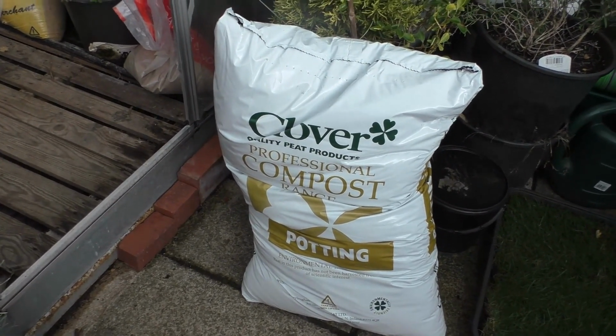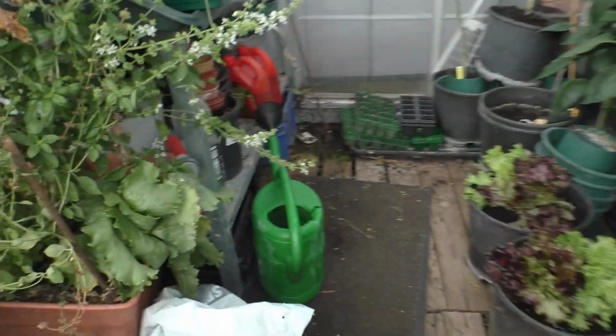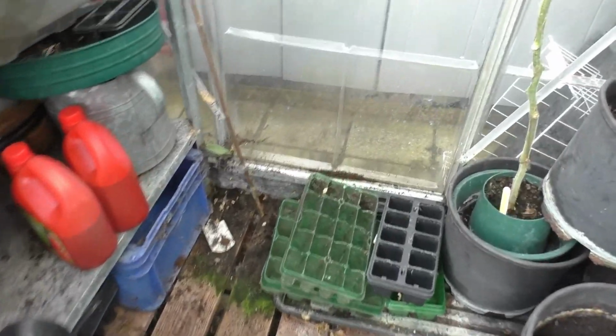That was £9 up this way. It's more expensive here for everything on our coast. Right, all these trays here. Sorry people, I just walked right into here.